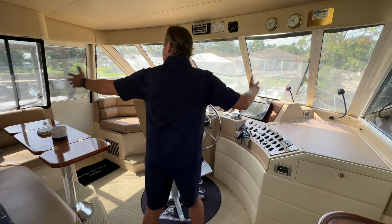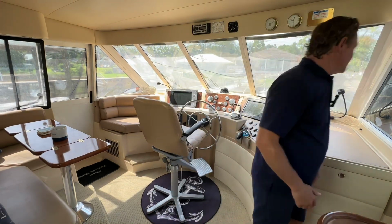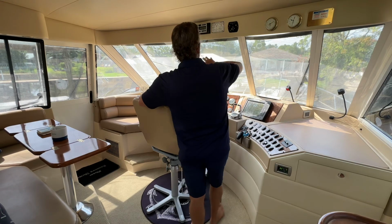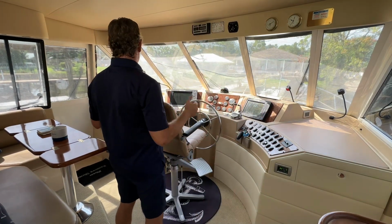The visibility is great. I've got excellent visibility all around. I can peek over here and see out the side. I've got the covers on the window right now, so you can't really see how much sunlight comes in here, but it is an extraordinary amount of sunlight.